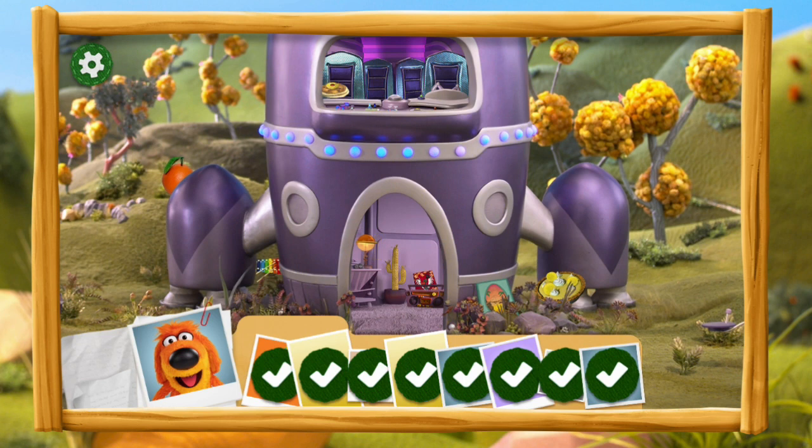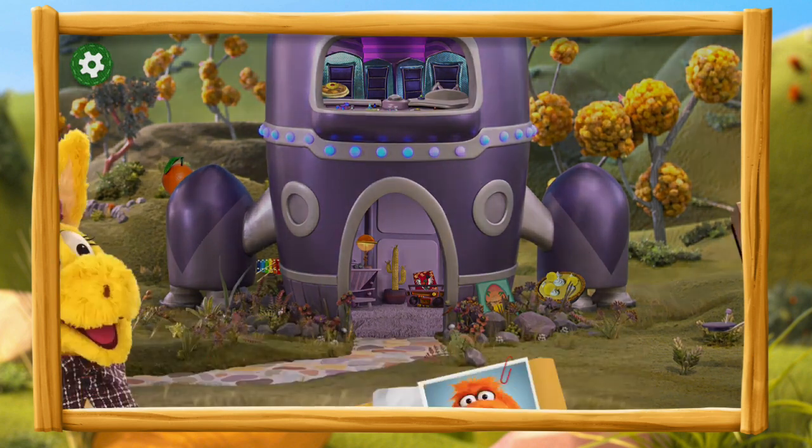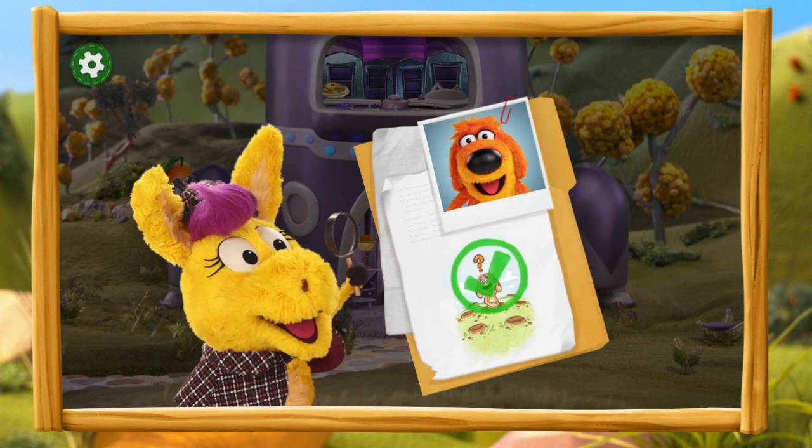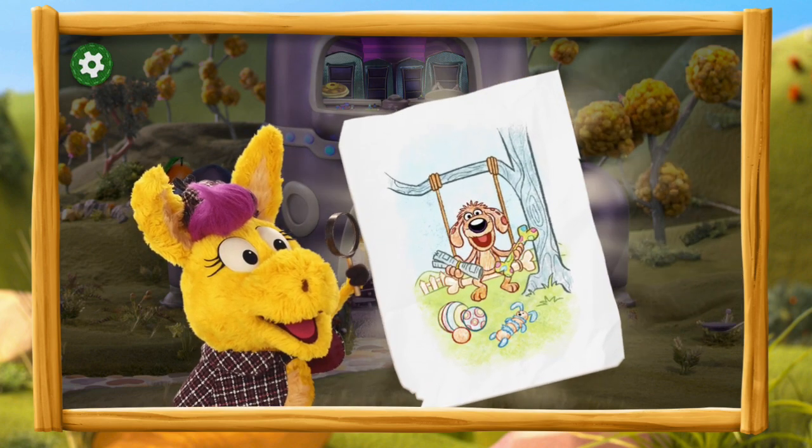Hee-haw, Detective! We found all the items from our list. Looks like we've solved this case. Let's mark this case solved. Stamp the file to... Bow wowie! Thanks for finding all my missing toys, detectives!